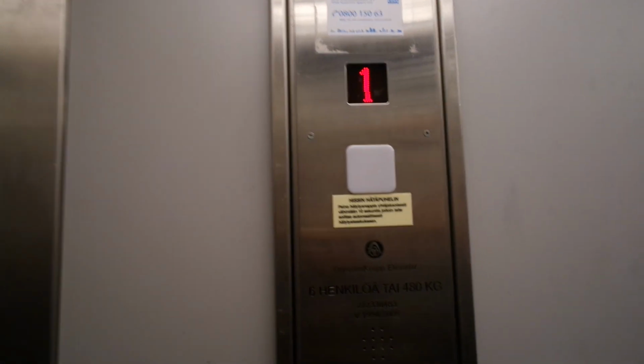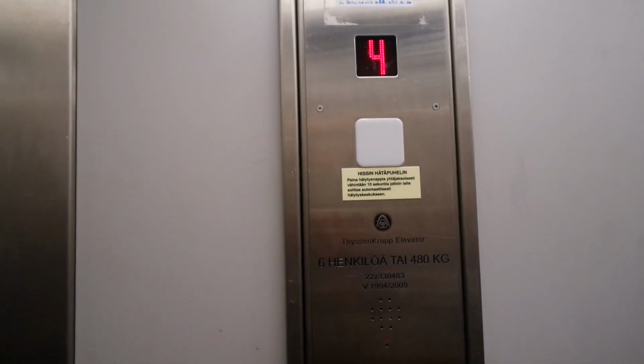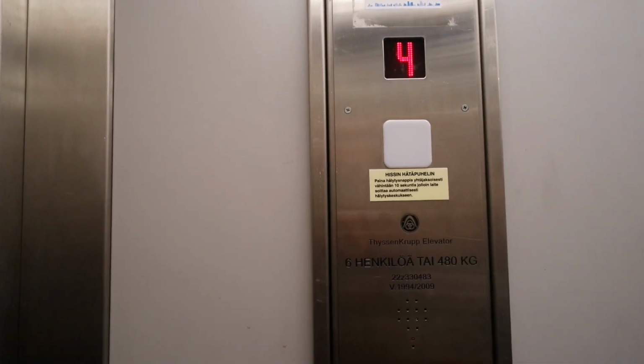But actually, no, it was Ceam. Oh yeah. Ceam from 94. Yeah. There we have it. Ceam from 94. It will be inspected next year, 2023. But it was Ceam with automatic doors, which was rare.